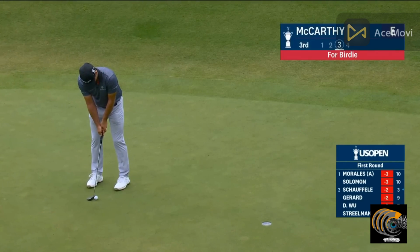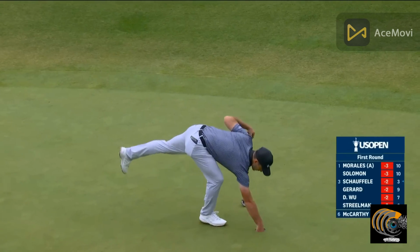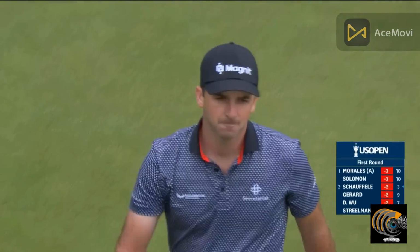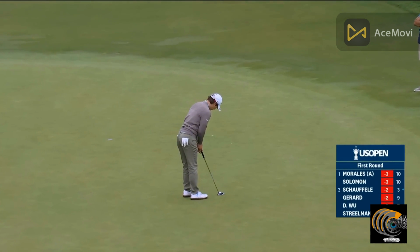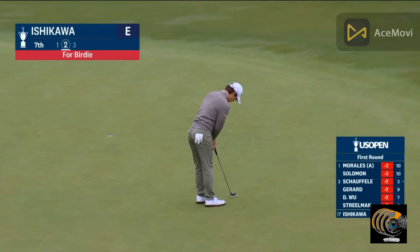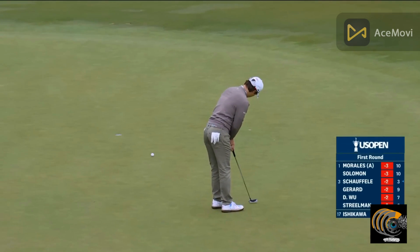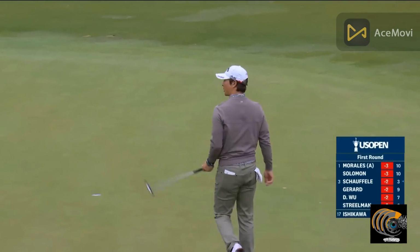Here is Denny McCarthy. Boldly drilled into the back of the hole there. Ryo Ishikawa, boy, did he make a splash when he showed up on the PGA Tour about a decade ago. Called him Bashful Prince. See if he can drip this one in. He does. Nicely down the hill.